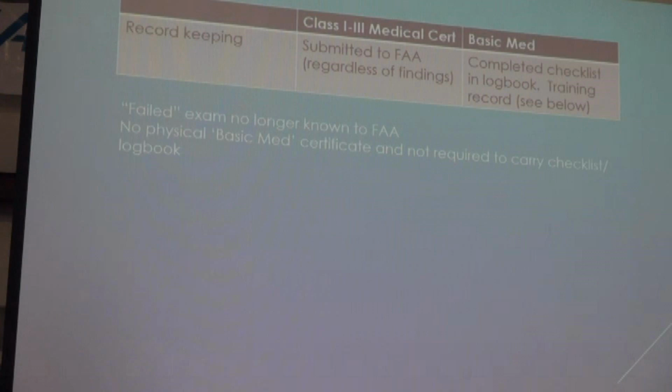operating room. So some doctors may not have the ability to do certain parts of the exam, and they may not be willing to check that off.